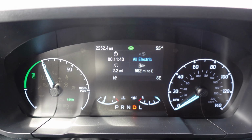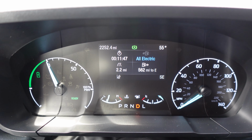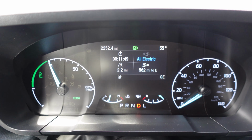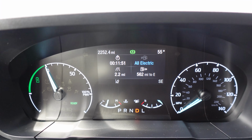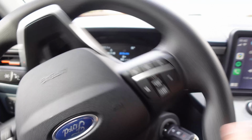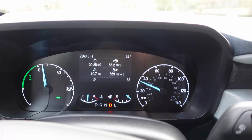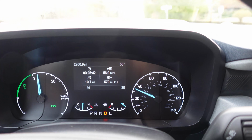I literally just pulled out of my driveway, but I had to stop and show that. 562 miles to empty. That's a lot. Holy crap, I did not expect to see that number for the range. It's really impressive. We're in silent, pure electric mode. I am genuinely shocked. I've been driving to work like normal.